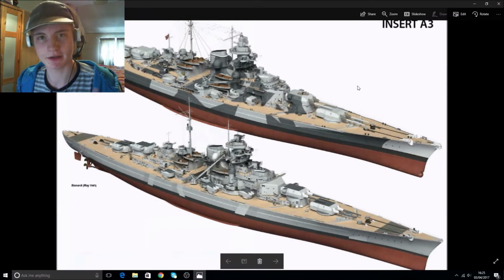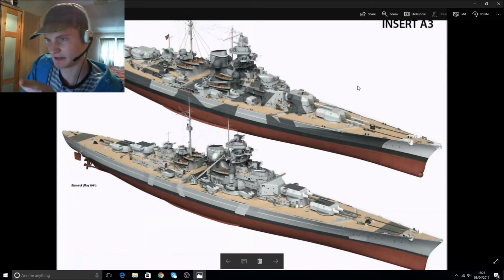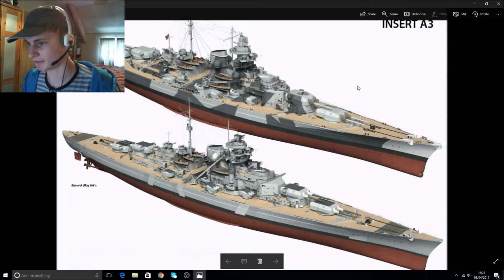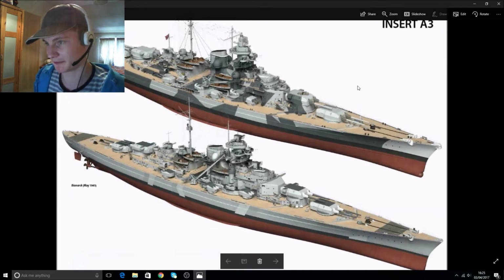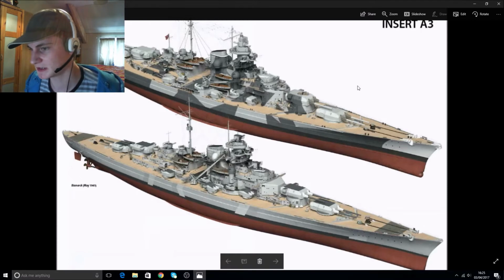Now let's go and look at the stats of both the ships. Obviously, here is the difference between the Bismarck and the Tirpitz, just a visual difference. As you can see, she's equipped with AA guns on the forward guns, well, one of the forward guns, and she's got a better rangefinder, I can point out. She's also got a better AA gun system, and you can see that her flight deck has been improved.